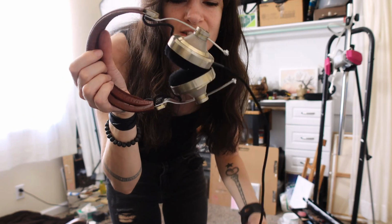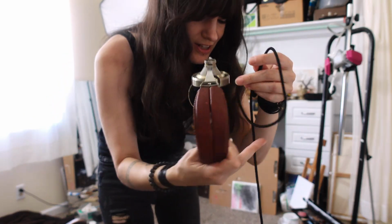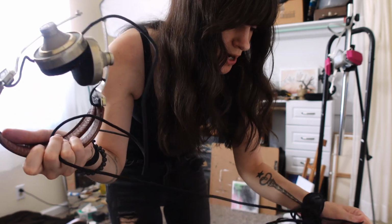Look at these vintage headphones. I want to get them rewired and fixed. I used to use these all the time when I was a kid.